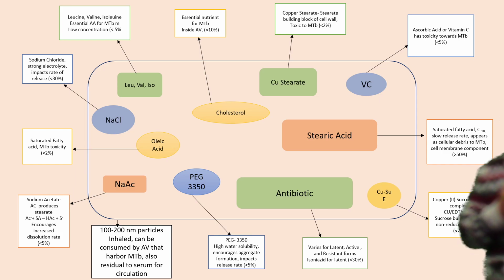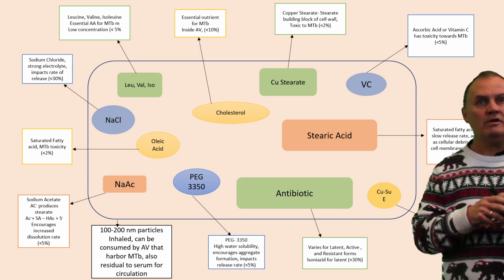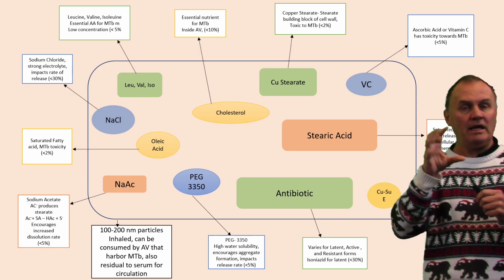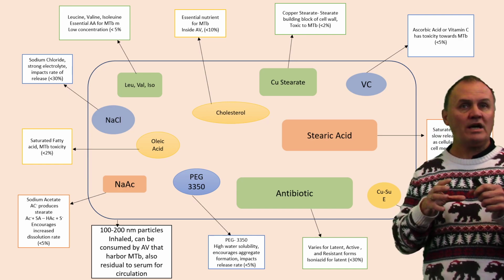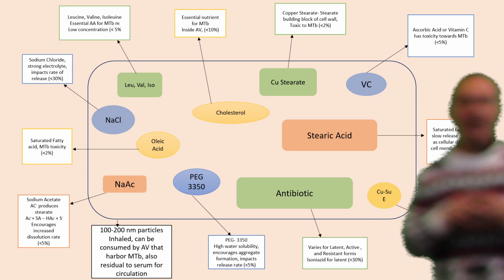PEG is used to protect against oxidation and reduction reactions from happening until it's on site. And then the other species accelerate cellular processes, such as the branched-chain amino acids and acetate, and that can help us in terms of uptaking the drug faster. And cholesterol is an essential nutrient. It's also a common additive for some medications, but we're using it because of its bioactivity.